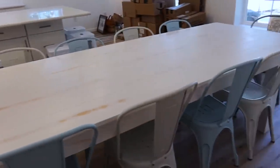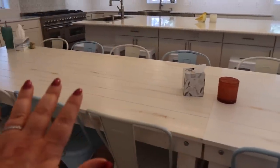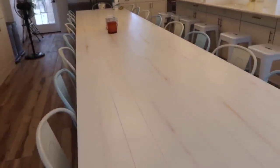So then here's the bright white one. This is the fresh one, the line down the middle. Anyway, that really doesn't bother me at all. I think it's precious, really. And this table will eventually match. And maybe we'll just continue to sit down at that end and we'll have guests come to this end.